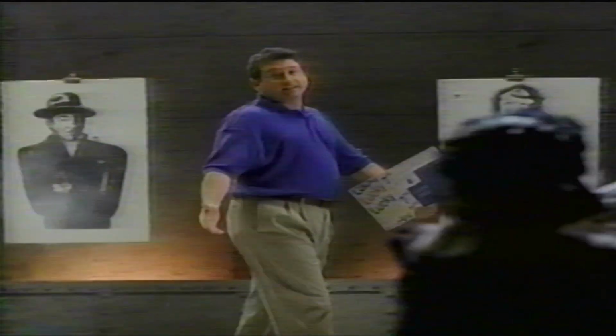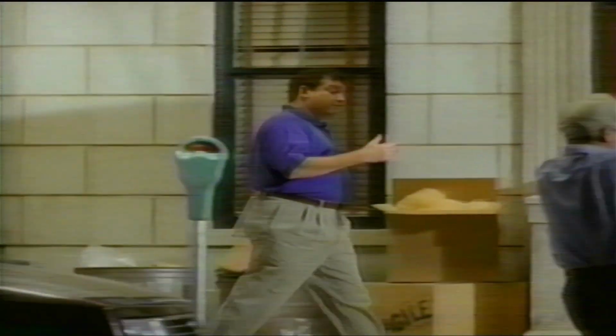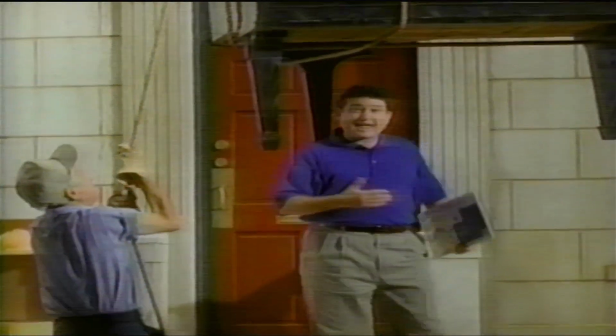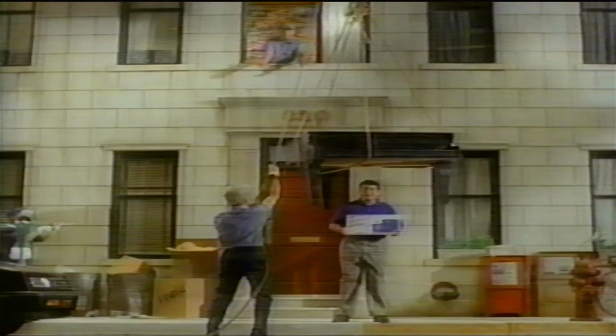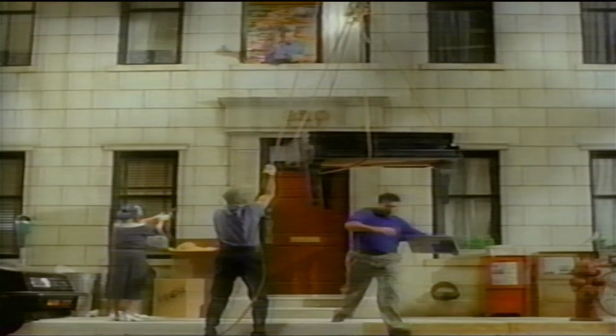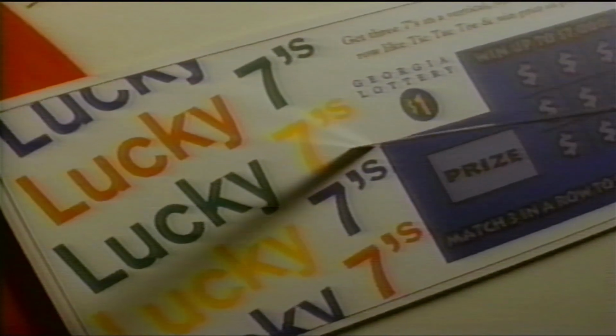The Cubs and the Braves, live at 1:05 Eastern Sunday. I've always been a lucky guy. Lucky in life, lucky in love. So, when the Georgia Lottery introduced their Lucky Sevens game, I thought, hey, this is for me. All you gotta do is match three sevens in a row, and ta-da, you're a lucky person. Like me. Sorry. So, if you're looking for a little bit of fun today, you're in luck.